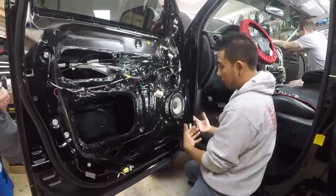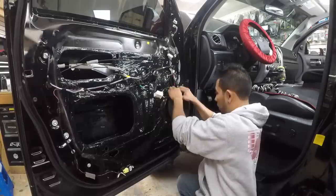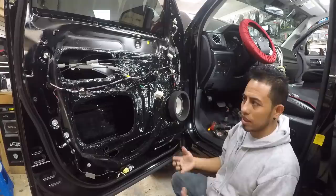Now the last piece of the fast ring is gonna be in front of the speaker. And that's it. Now we can go ahead and put the door panel back.